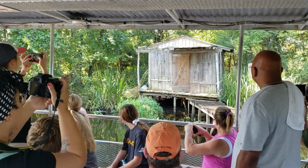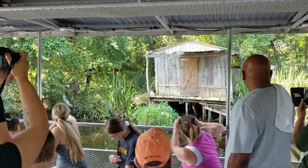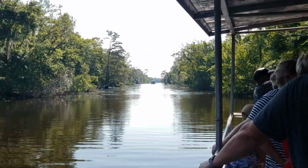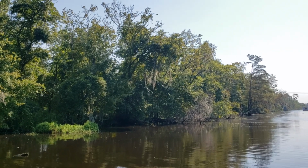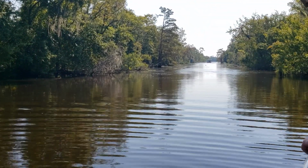The cabin there was built almost 30 years ago, in 1990, when the tour company started running tours out here. It's really just a replica of a trapper's cabin, because fur trapping used to be a big thing in this state. A lot of culture in Louisiana, as far as a way of life, was people trapping for fur products. It was a livelihood to make money. Things like muskrat, otter, mink, and of course, eventually the nutria.